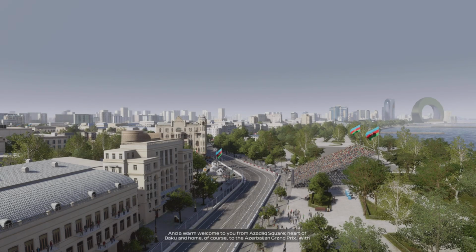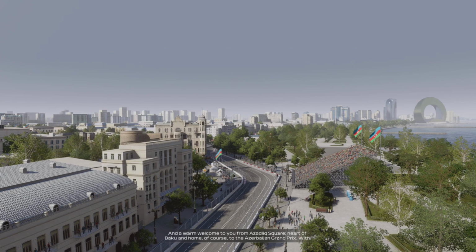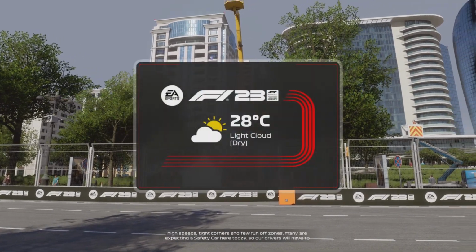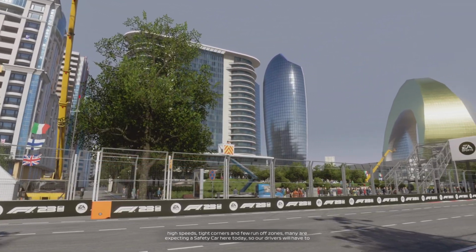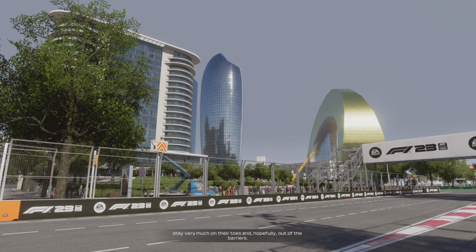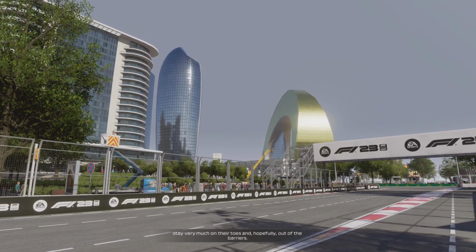And a warm welcome to you from Azadlik Square, heart of Baku and home, of course, to the Azerbaijan Grand Prix. With high speeds, tight corners and few runoff zones, many are expecting a safety car here today. So our drivers will have to stay very much on their toes and hopefully out of the barriers.